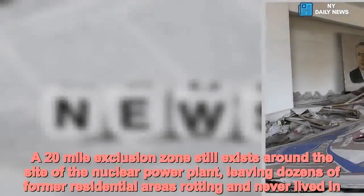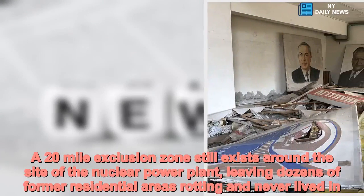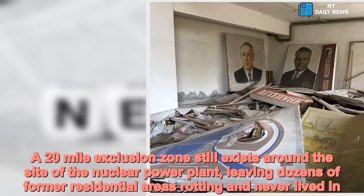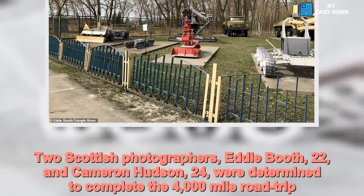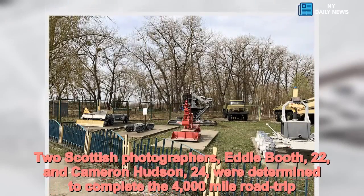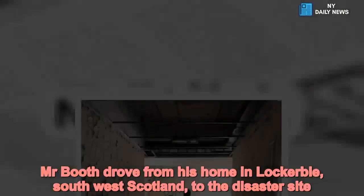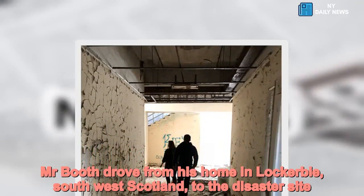A 20-mile exclusion zone still exists around the site of the nuclear power plant, leaving dozens of former residential areas rotting and never lived in. Two Scottish photographers, Eddie Booth, 22, and Cameron Hudson, 24, were determined to complete the 4,000-mile road trip. Mr. Booth drove from his home in Lockerbie, southwest Scotland, to the disaster site.